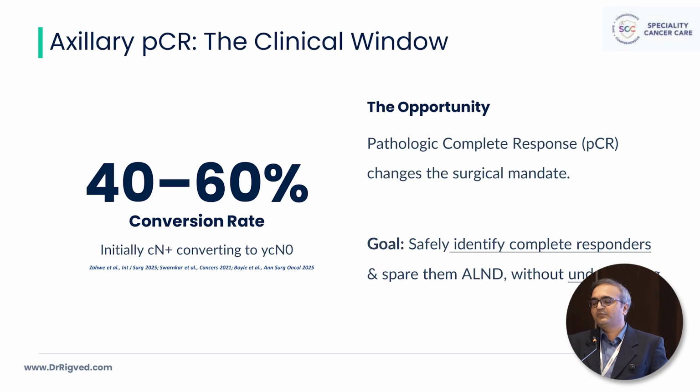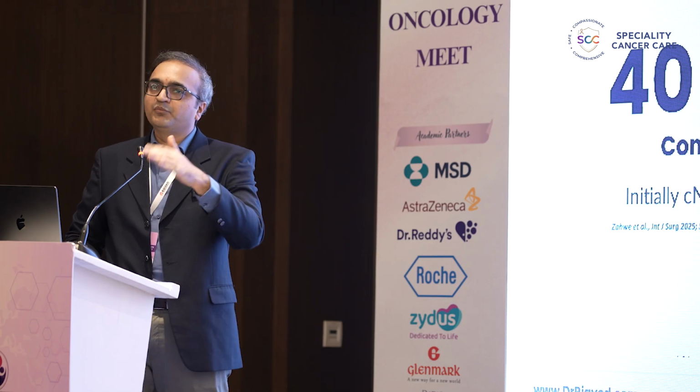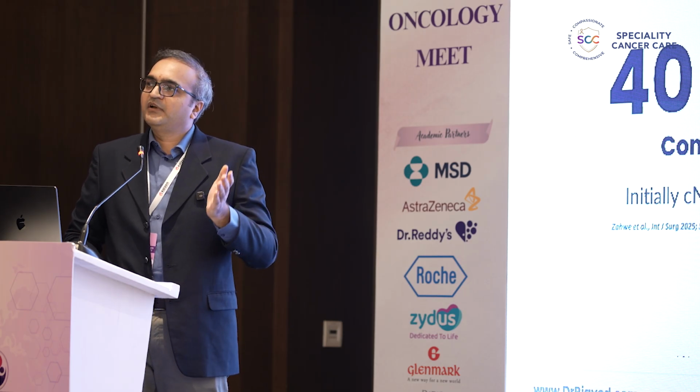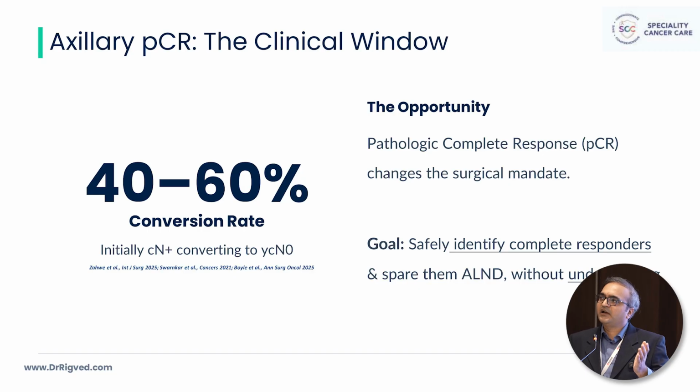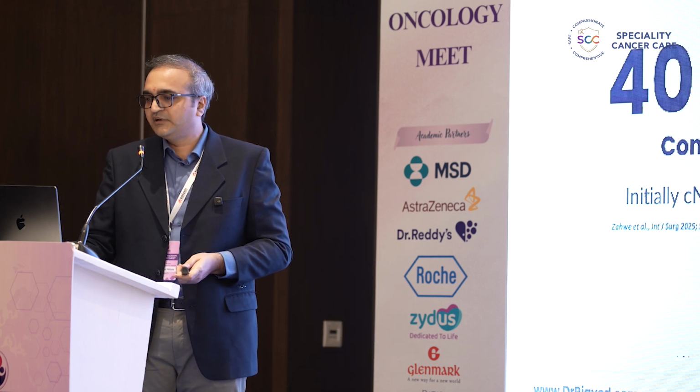So with the advent of neoadjuvant chemotherapy, we started seeing patients with pathological complete response, pCR at the tumor and pCR at the node. When we analyzed node positive patients becoming node negative after neoadjuvant chemo, almost 40 to 60% conversions were happening. So there is a window of opportunity where almost 40-50% of patients can avoid axillary node dissection.